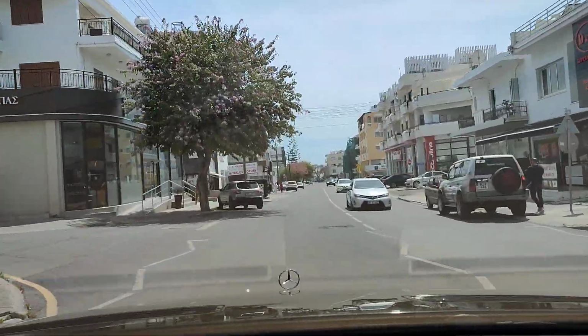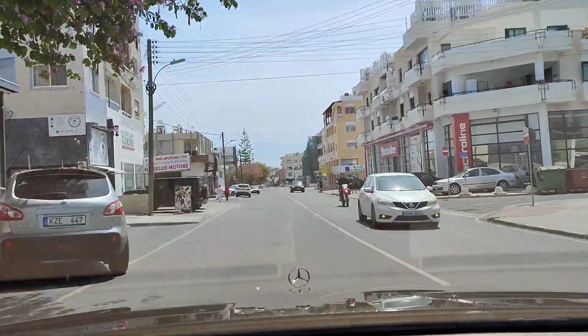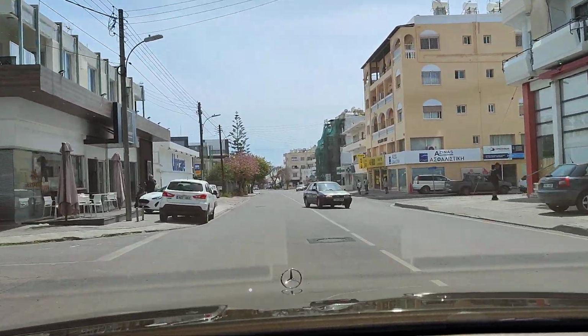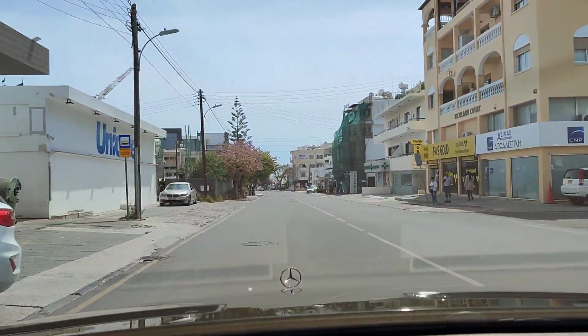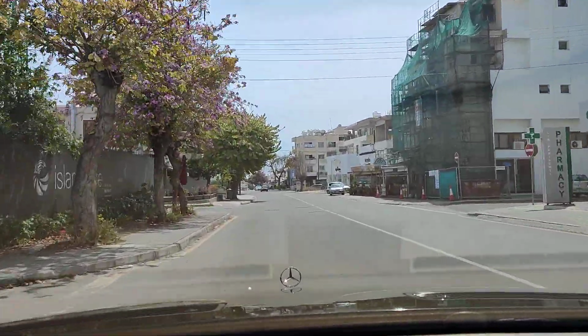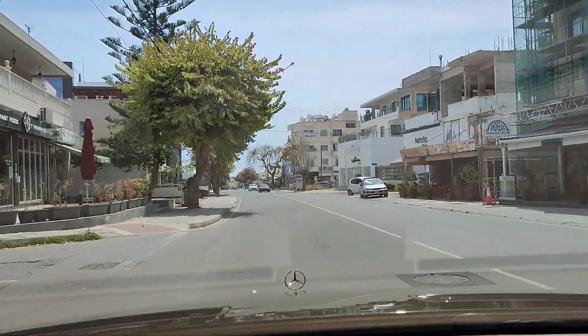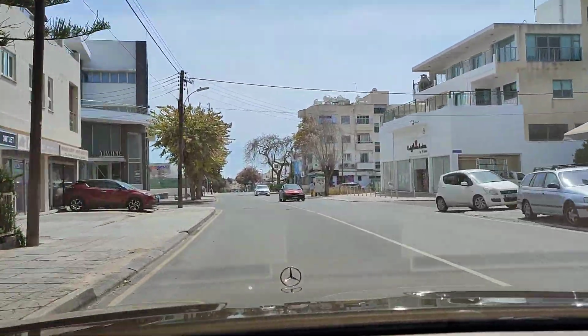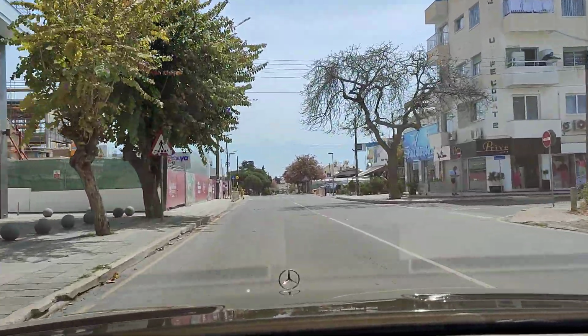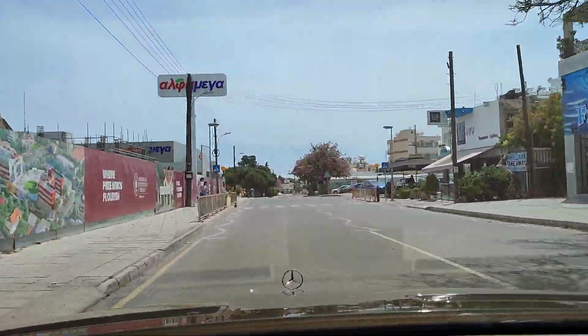If you're looking for a blue sky, a blue sea and a great suntan, friendly people, good food at a fair price during the summer months, and of course our summer does run quite long, from around about middle of April all the way out till the end of September. So if you're looking for a special place to come, Paphos probably should be at the top of your list.